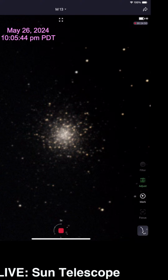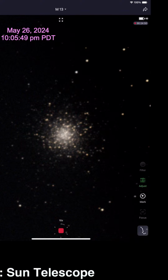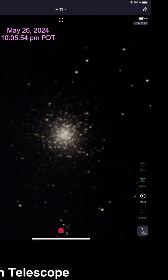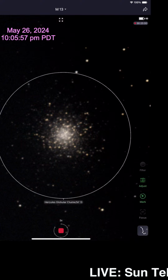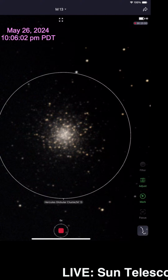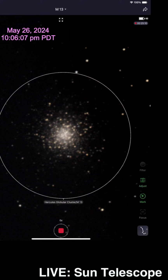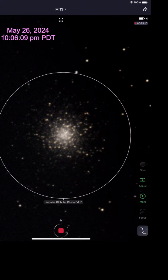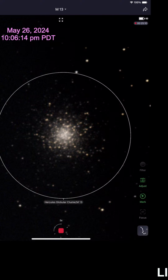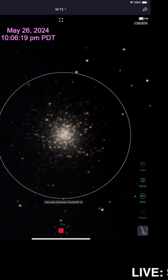So, M13 is this globular cluster, and it's called a great globular cluster. You can mark it up with the scope. It says it right there. Or Hercules globular cluster. Several hundred thousands of stars in the constellation of Hercules. Like I said, 500,000. When I first found that out a few years ago, it blew my mind what we're looking at.